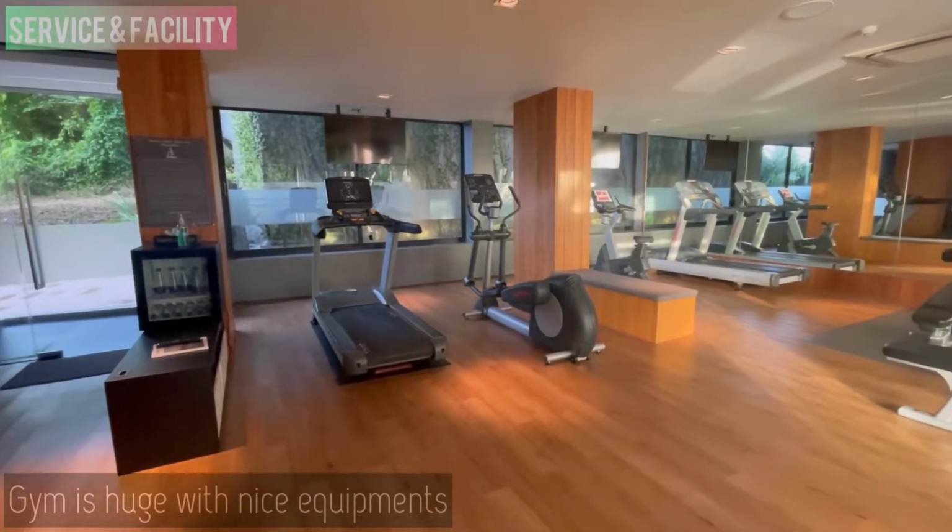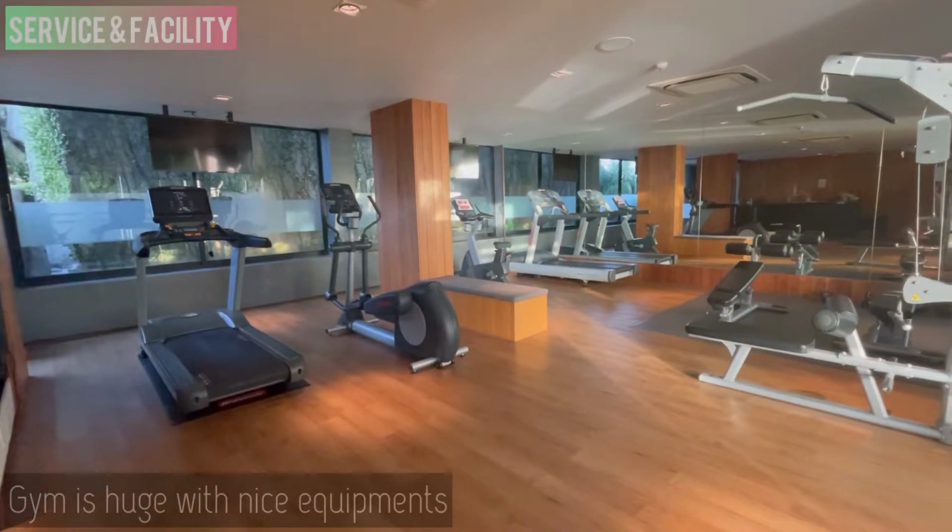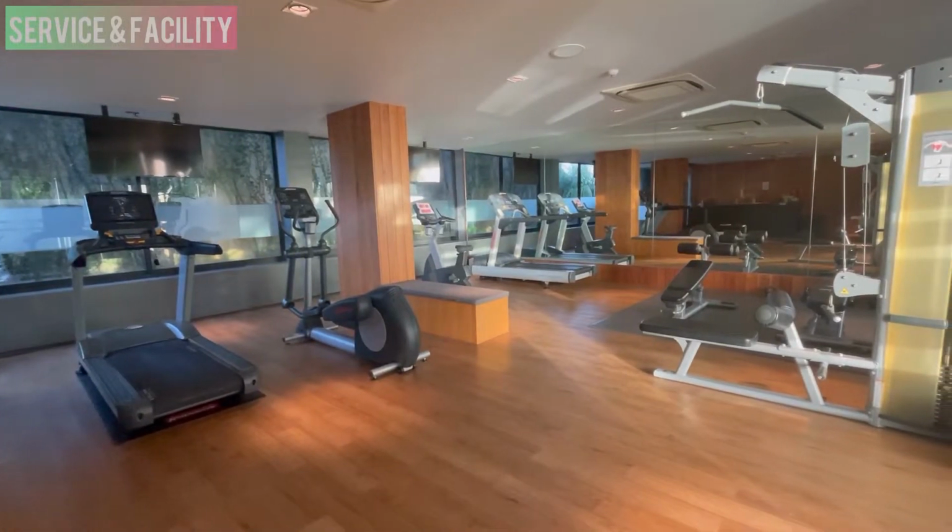The gym and spa are located on the top of the building. There is a lot of equipment and it is nicely maintained.